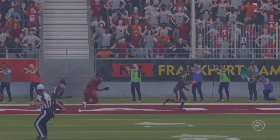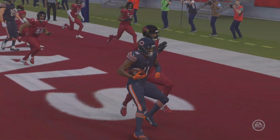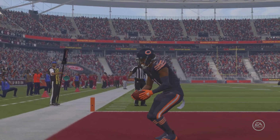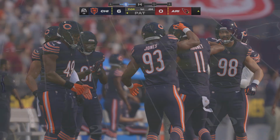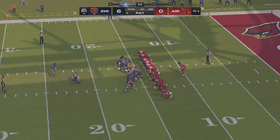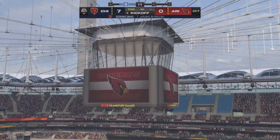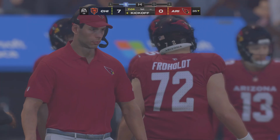On paper coming in, you'd say that these guys are the better team by far, and they sort of showed their superiority there on the opening drive. Yeah, they came in the heavy favorite in this game, and even though they're on the road, they just wiped it away, didn't they? They've just said to everyone, we're the better team. We just showed it to you on this opening drive, and we expect to do it all game long. Santos able to tack on the extra point, and that makes the score 7-0.